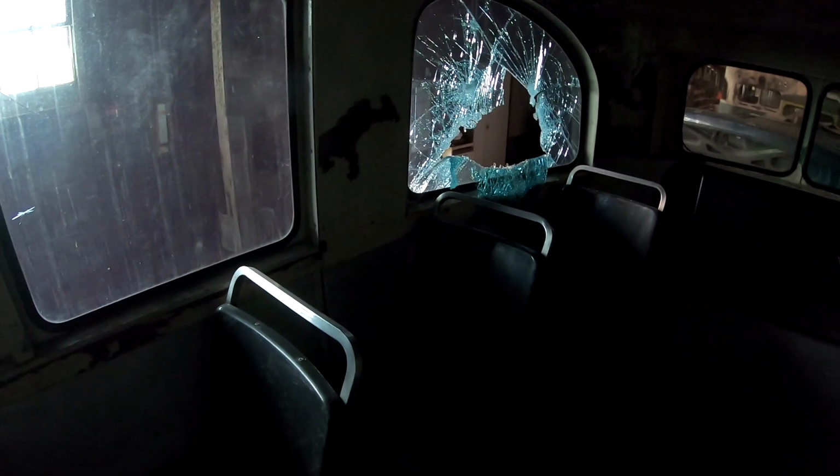I'm getting some nice patterns here with these broken windows. So, windows here, windows over here. But I like the shine on the top of these chrome rails, on top of these seats here, to make the photograph.